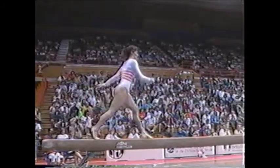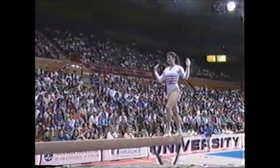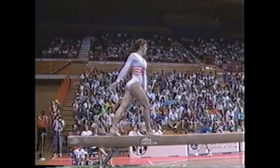She's moving so well, nice and high up on her toes. The judges will take notice of this. This is a nice skill. Split leap to an aerial cartwheel. Bang, she's right on.